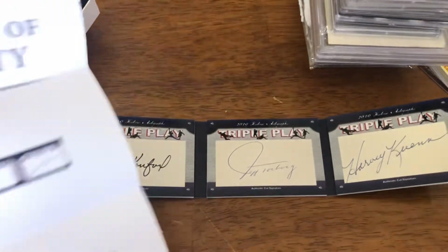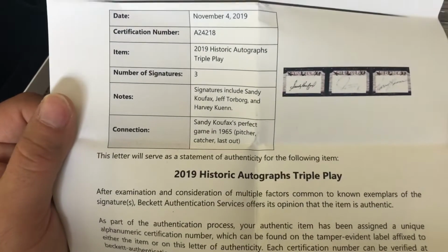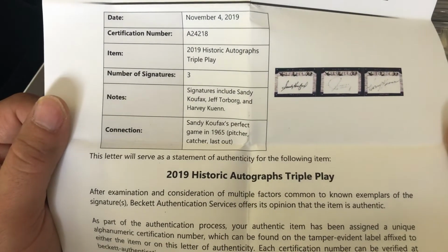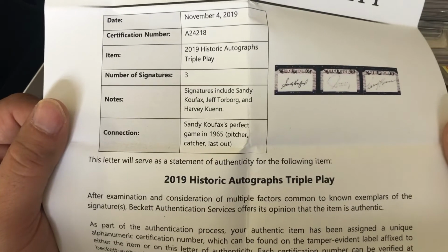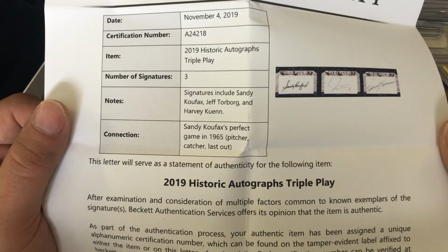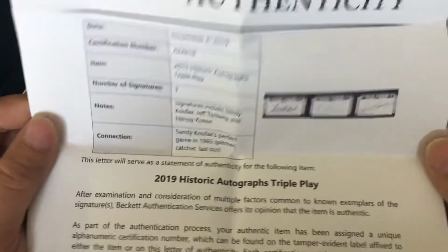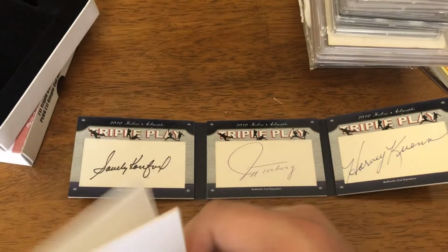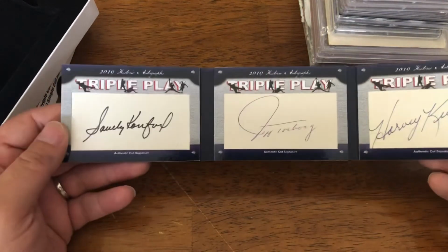And the significance of this, which I'll just pull the Beckett certificate up, is, so this is Sandy Koufax, perfect game in 1965, pitcher, catcher, and last out. I thought that was a really cool addition to the PC, the Koufax PC.